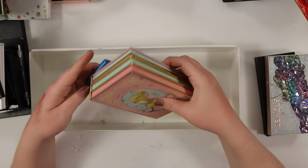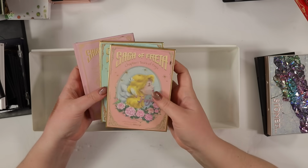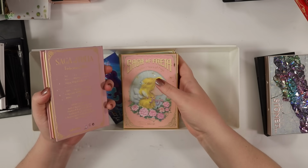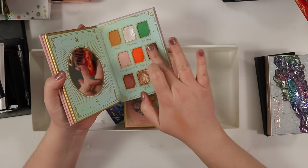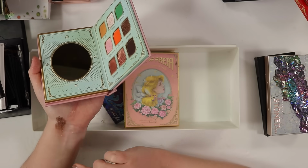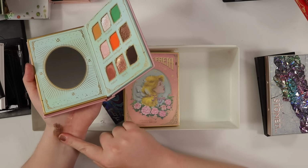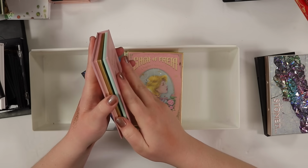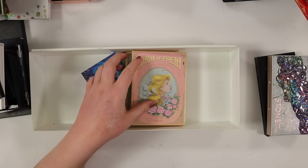These 3 palettes from Odin's Eye, I actually am gonna get rid of. These are my least favorite from the brand in terms of color story. Like, formula's fine. It's nothing about formula. This is so pretty, like that color is really pretty. But when it comes to colors, I'm not into the tones that come out. I'm not super into it. So I think I'm gonna get rid of these actually.